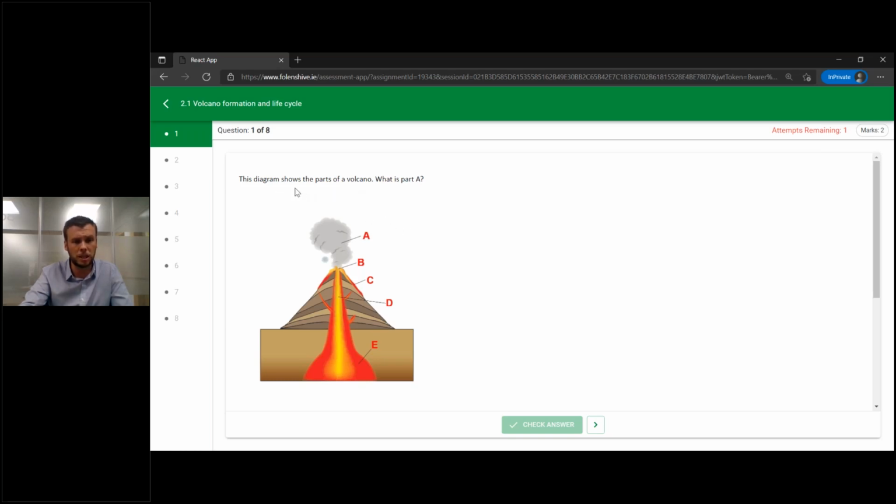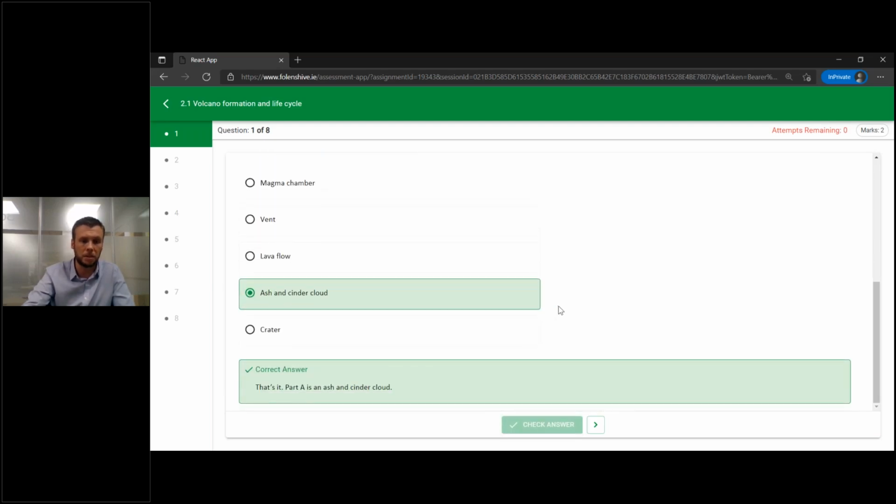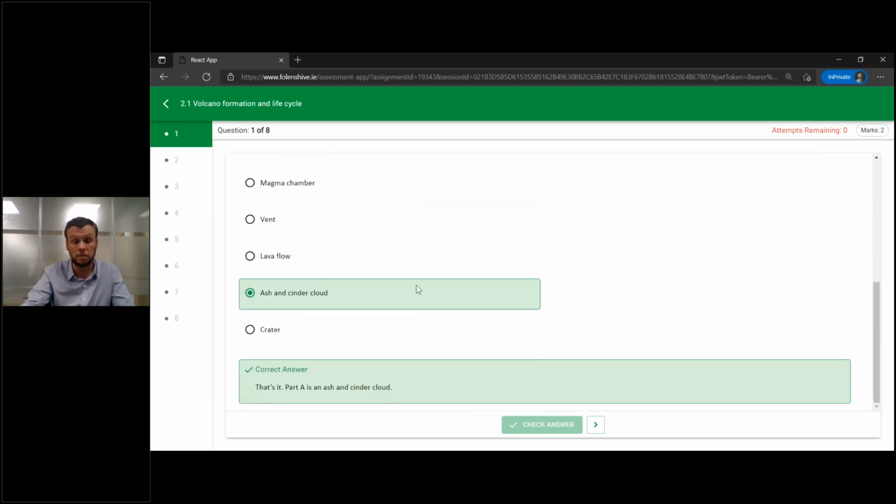This question, I'm going to try and get this one right. The parts of a volcano, what is part A? I'm going to guess that that is going to be the ash and cinder cloud. So I'll select that answer and click check answer. And great, I've gotten that correct. When, as a student, I select a correct answer and submit it, I am given feedback, highlighted in green, indicating that the answer I selected was correct. And I'm given feedback here, again reinforcing what I've just selected.